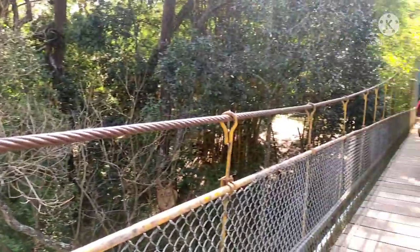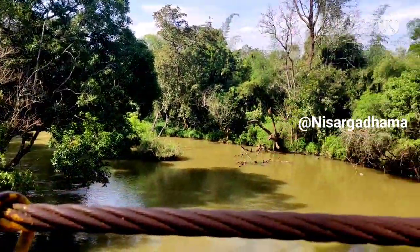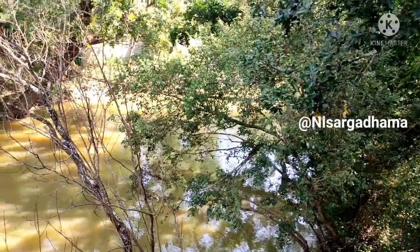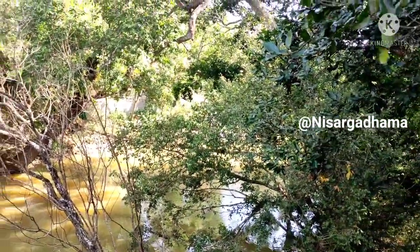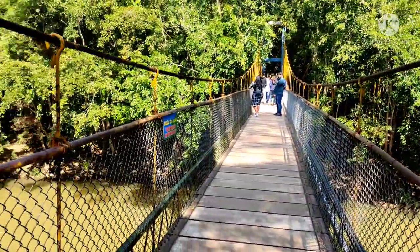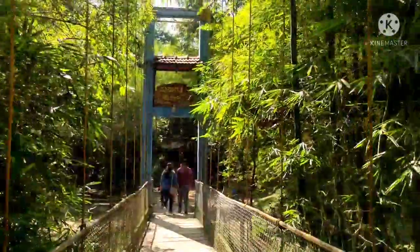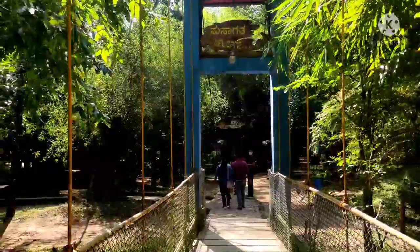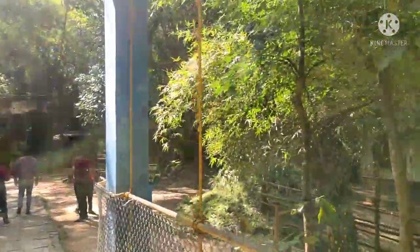Now this is a place that we went to. This is Nisarga Dhama. It's called nature's place. It's more like a park where you can go roam around, spend some time with your friends and family. There is a river. This hanging bridge is laid over the river front only. It is beautiful with natural scenery. There is a deer park and a fish park.